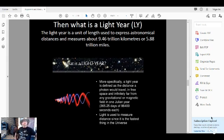The light year, of course, is the distance light travels in a year. I always say about 10 trillion kilometers or 6 trillion miles. On this slide, you'll actually see it's closer to 9.46. And this is the motion of light through a vacuum, okay? So the light year is intricately linked to the parsec. 1 parsec is 3.26 light years.